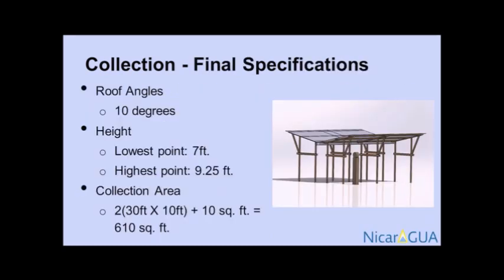So after our prototype and changing our specifications a little bit, we have changed our roof angle to a 10-degree roof angle, which is much lower than our prototype. We've also changed the heights up so that the lowest point is at 7 feet, with the 7 foot being where the gutter will be at, and the highest point will be at 9.25 feet. This picture shows what it will look like with the person representing a 6-foot person.